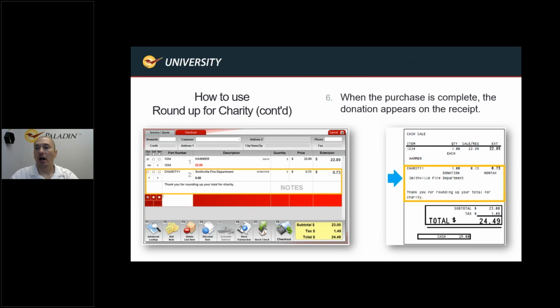And when the purchase is complete, that donation will show up on the receipt. So like I said, a lot of times when you do these donations, for instance at my local grocery store, which is a Safeway, a chain, sometimes those things do not show up on the receipt, so you don't really even know that it happened.